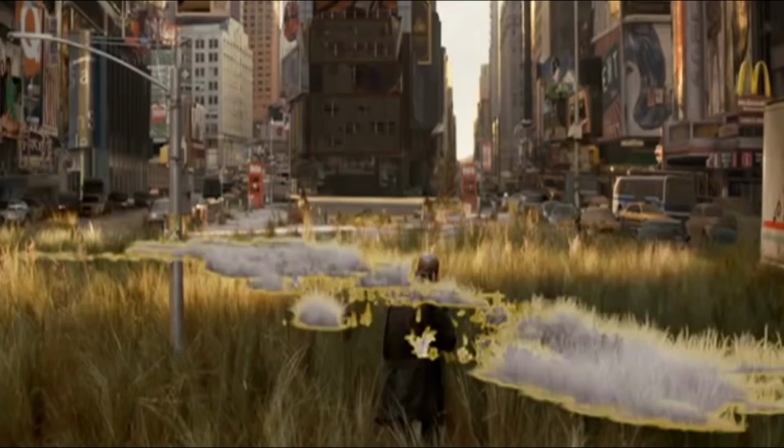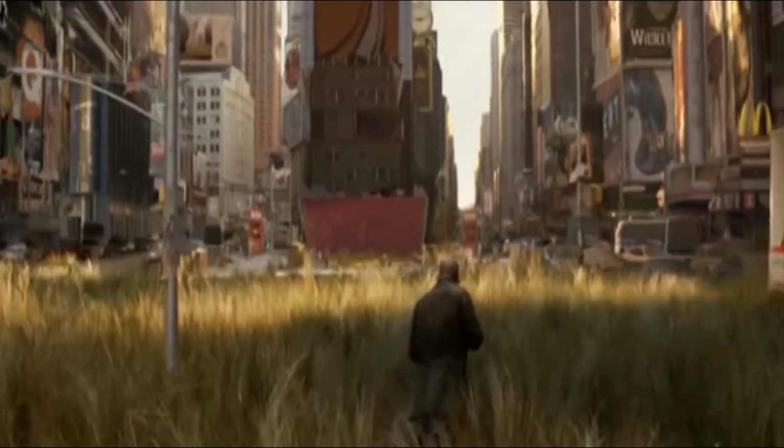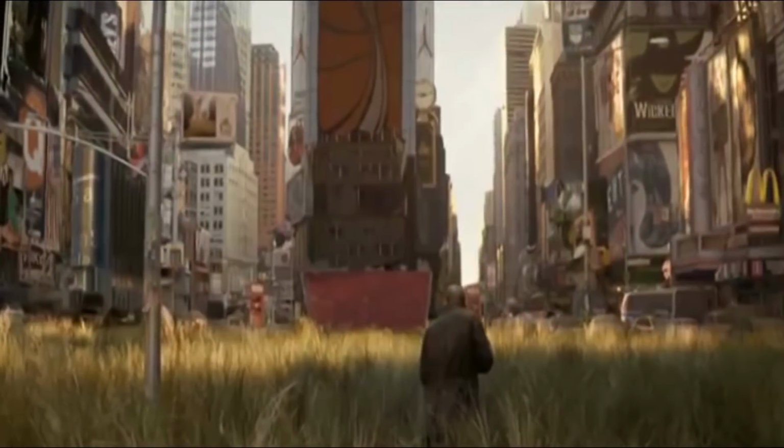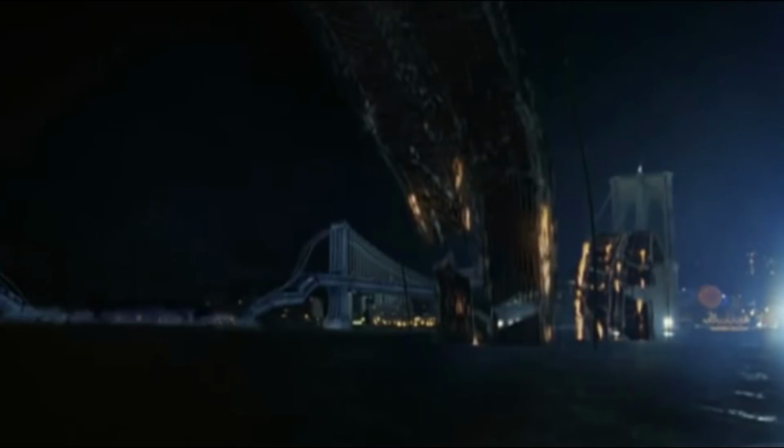2 full CG models were created for Times Square and the City Port and Brooklyn Bridge, and an additional simpler model of Brooklyn Bridge built in Houdini was created so it could be destroyed by a missile.